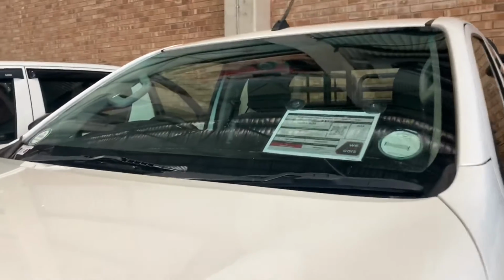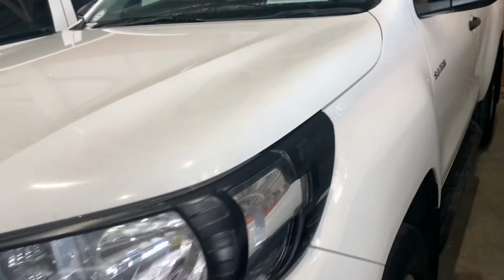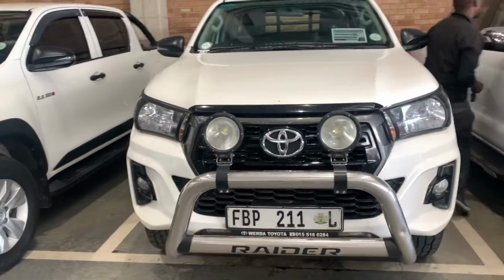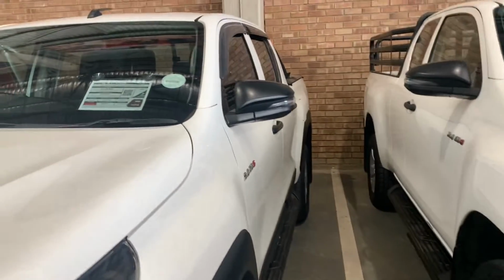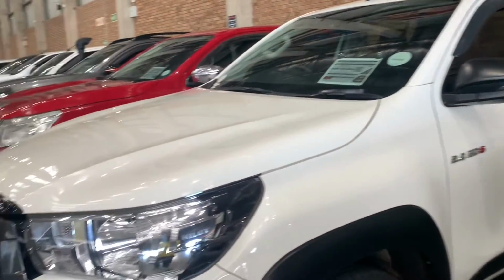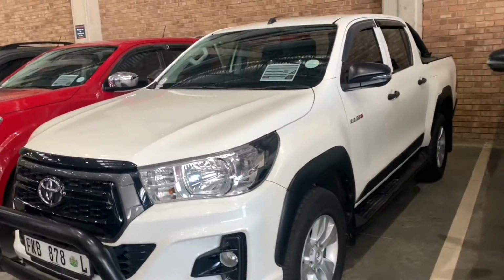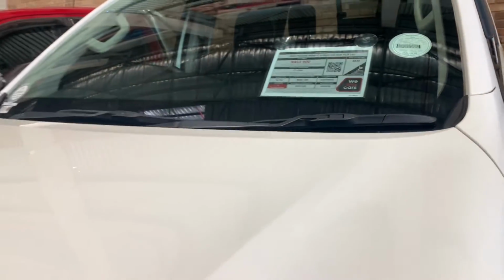Then it was my favorite Bakkie of all time, the Toyota Club Cab. This one was going for 300,000 and it was around 230 mileage. Guys, Club Cab. But between the Club Cab and the double cab, which one will you take? The double cab one was going for 434 at a mileage of 230 I think as well.